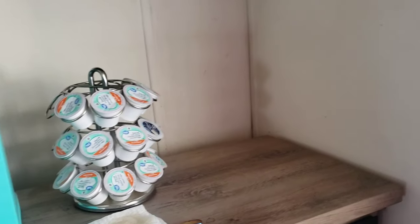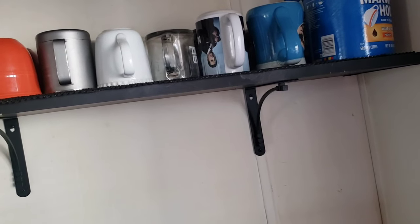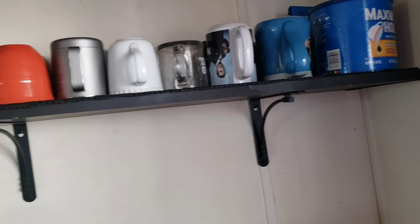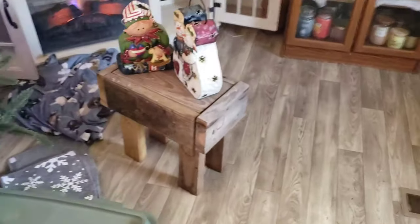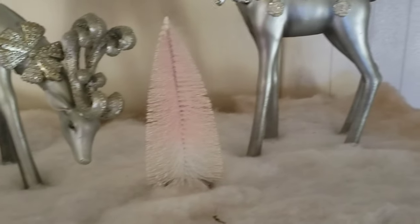I do have this area to put stuff on. I got Christmas cups. I'll probably put all those away. I'll get the Christmas coffee cups out. Put these ones in there. Pack them up until Christmas is over and then bring these all back out. It's coming along. This is stuff that has to go back out. Ornaments for the tree. I use that stool to sit to put all this in here, which I think turned out pretty darn good.